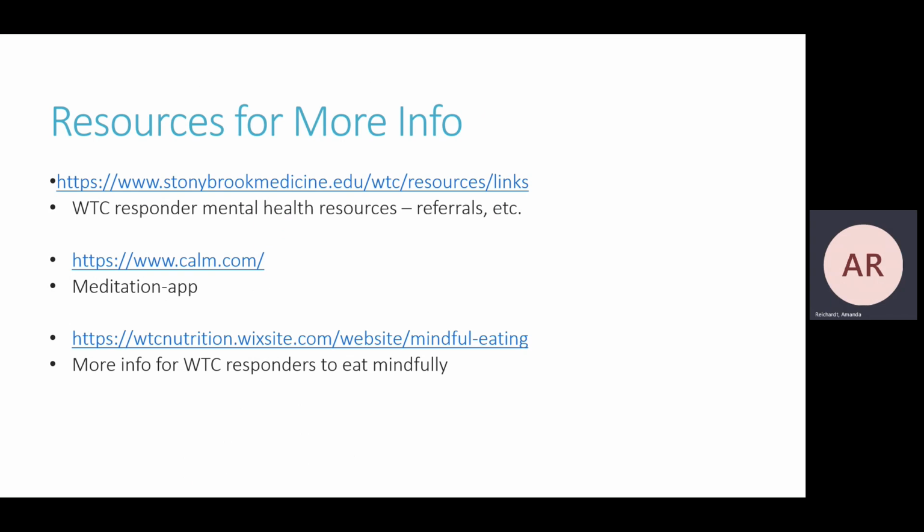And then lastly, these are some resources for more information. Of course, we highly encourage members to book one-on-one nutrition counseling appointments here at the World Trade Center Health and Wellness Program through Stony Brook. We only see responders through this program. We do encourage you to bring significant others or a support family member with you to these appointments if you wish. We also have our website located here for various referrals relating to the World Trade Center Health Program.